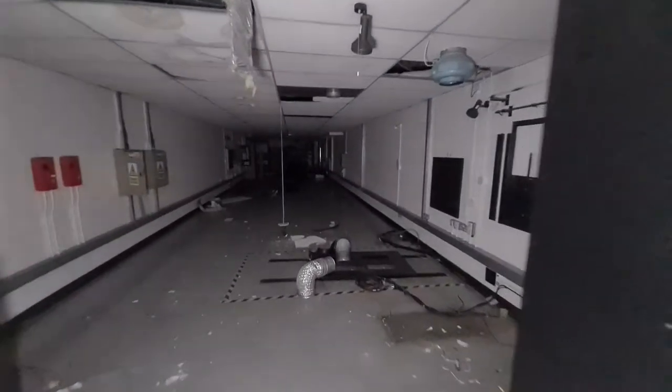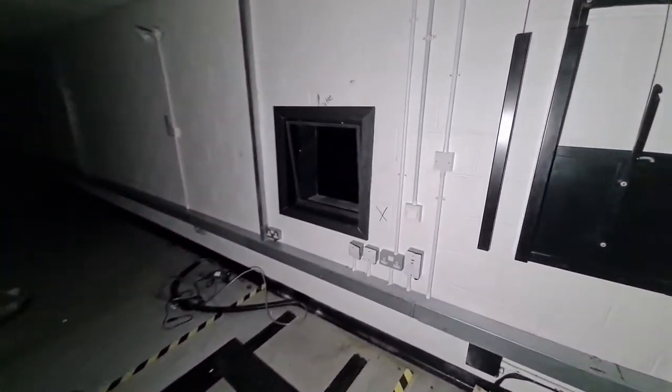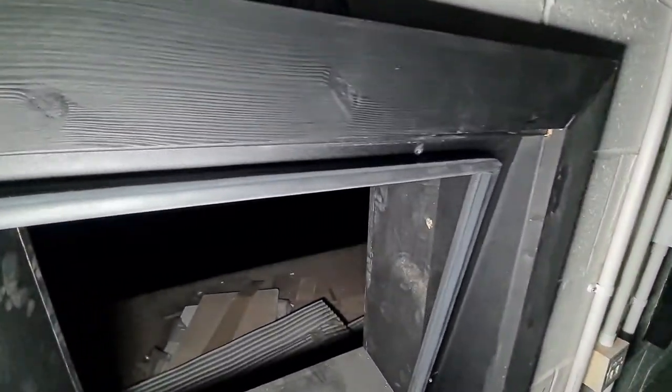So, yeah. There's obviously not a lot left in here to actually show you because it's all been taken. This one's got no glass in it, has it? No. This is the one I'm going to climb on top of earlier. Yeah. So this is looking out from the projection booth down into the cinema room to the screen. The screen's been ripped down in this room. It has, hasn't it?